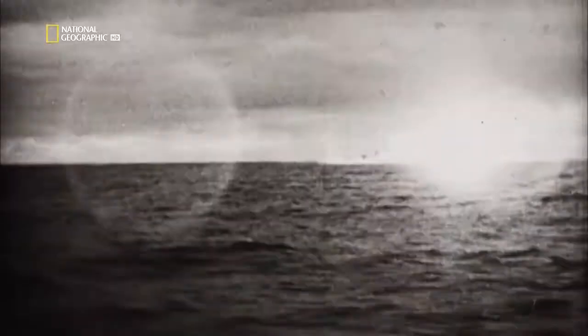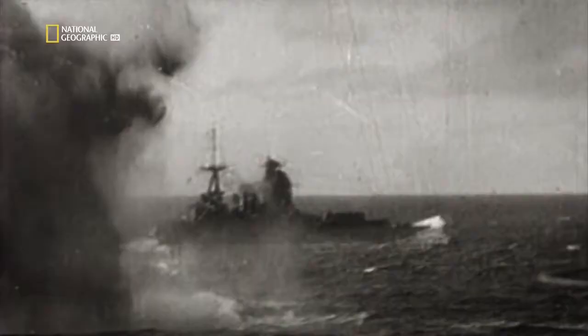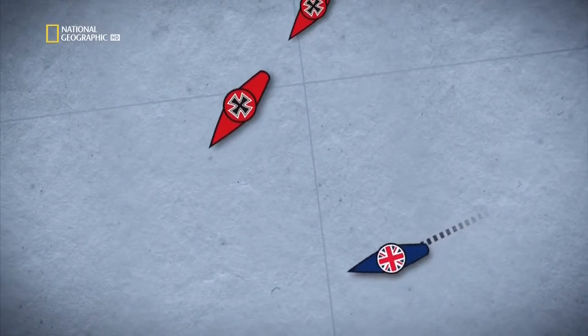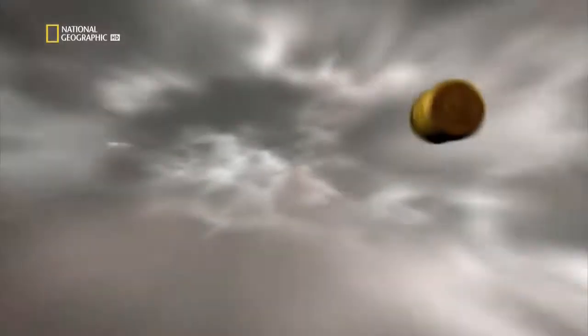And there were huge fountains of water that went up from the big shells. With each salvo, the guns zero in on Hood. And the ones that went over passed over us, it sounded like a lot of express trains going over. On Hood's bridge, Admiral Holland turns towards the Bismarck at top speed. He knows he's got to close the distance to avoid the plunging fire that could put a shell in the most vulnerable part. Hood blew up like a great sort of Christmas cracker.